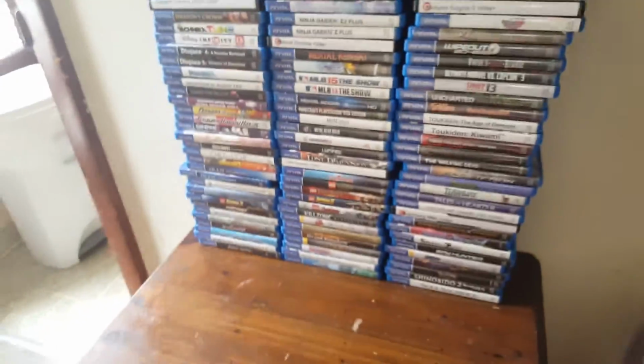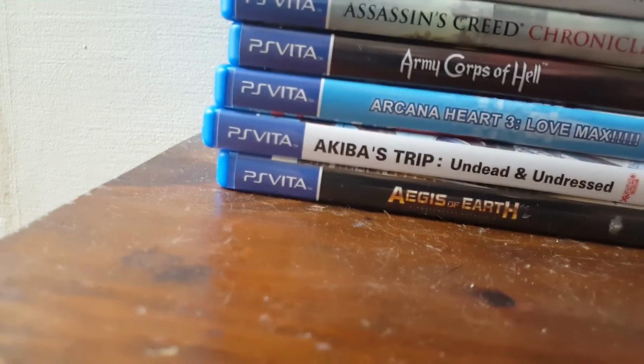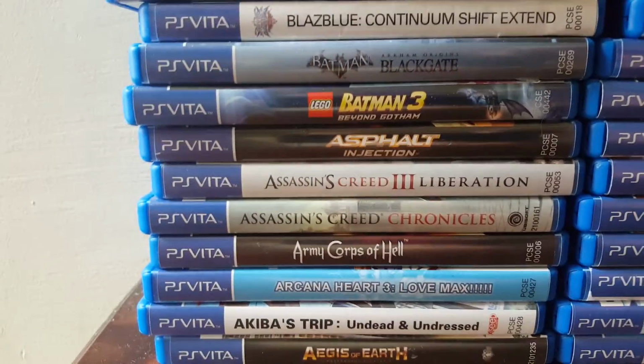I'm going to start in alphabetical order. Aegis of Earth, Akiba's Trip, Arcana. I'm just going to show them, and the more rare ones I'll talk about.